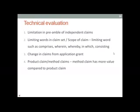The second one is limiting words in the claim set. In the claim language, especially in the independent claims, we have to try to avoid limiting words such as comprises, wherein, whereby. It is not always possible to avoid these kinds of words, but we have to make sure that you are covering a broad range of applications without restricting a particular application. So that if someone is using it without a particular component or element, you can still stop them from manufacturing.